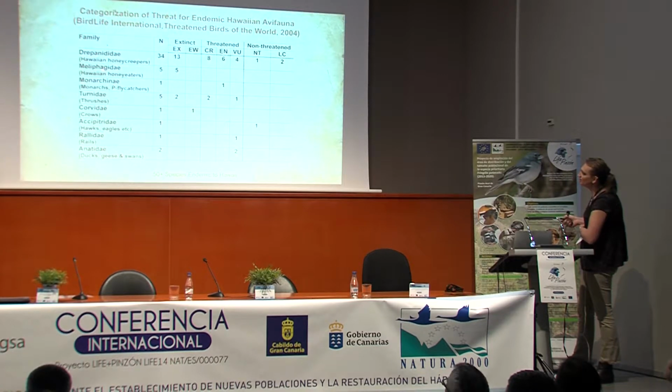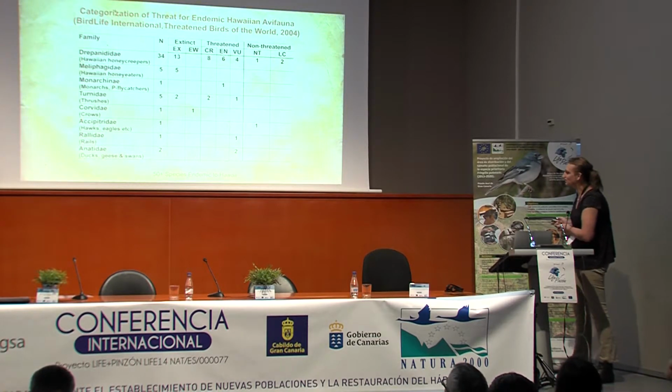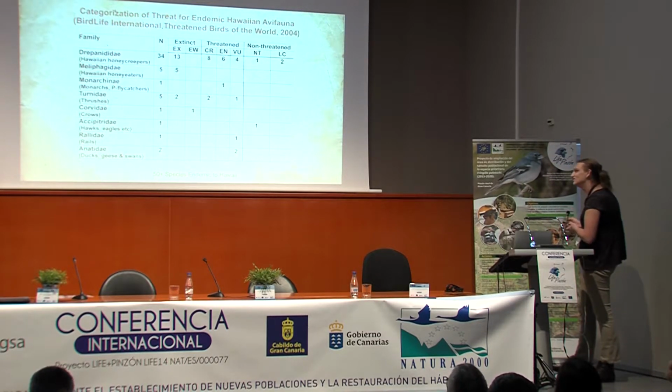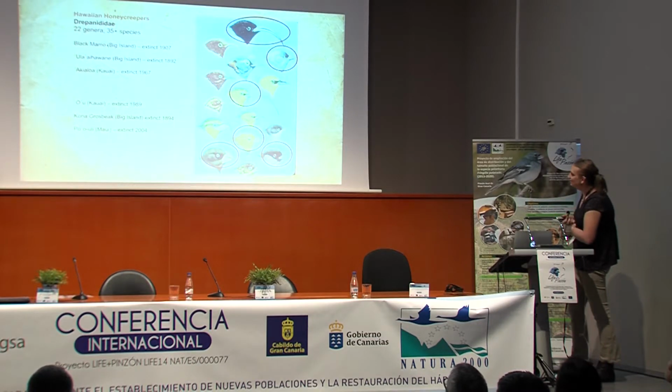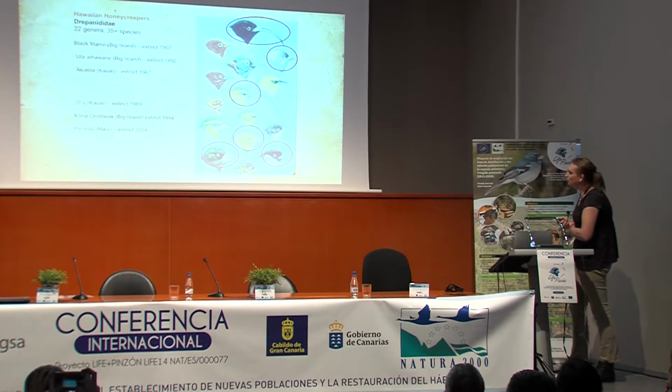So you'll see up here this family Drepanodidae. This is the Hawaiian honeycreepers, so this is a large part of the species that we work with. All of these birds evolved from one particular bird that arrived on the island millions of years ago, and that was the Eurasian rosefinch. You can see in this picture all the diversity that has occurred within the honeycreepers on the island. All of the birds that have a red circle around them are species that have gone extinct.